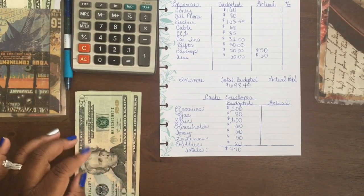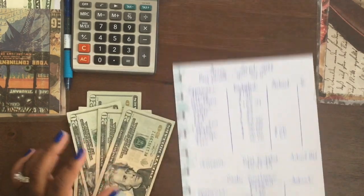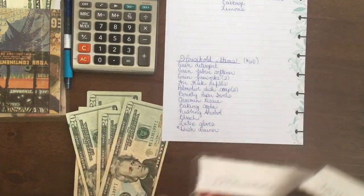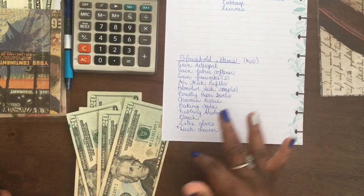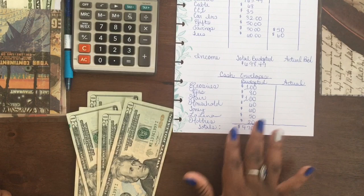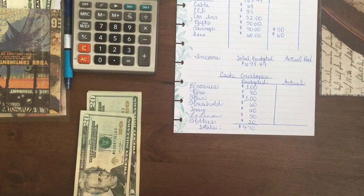Yeah. So from there is, oh, I skipped household. Household is $60 as well. So for household this week, I'm just gonna go ahead and get everything up front. And so the way I'm thinking is, if I just go ahead and pick up all of this stuff now, it should eliminate me having to have a category each week for it. But we'll see. So I'm gonna do 60 for household.